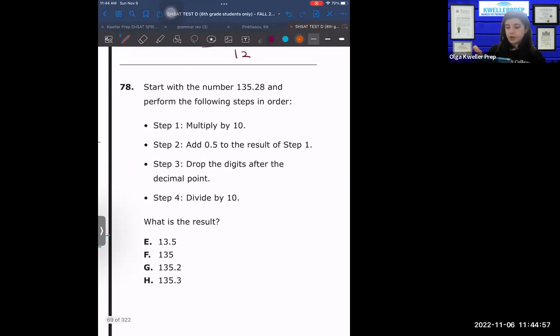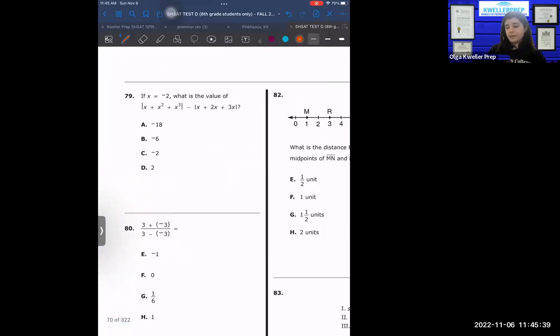Okay, next one, we're starting with this number and then we have to follow the steps. So we're going to multiply by 10. So when we multiply by 10 with a decimal place, you always move your decimal place just one unit to the right. So we end up with 1352.8. Then if we add 0.5 to this step, we're going to get 1353.3. Then it says drop the digits after the decimal place. So this disappears. And then divide by 10, so we get 135.3.